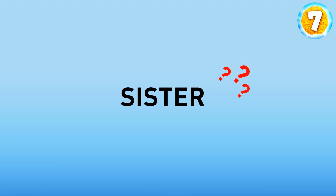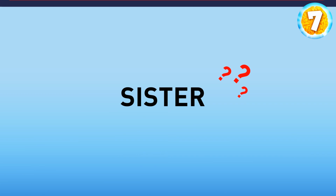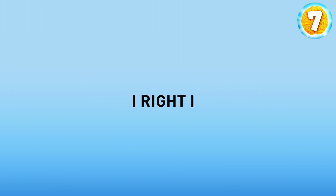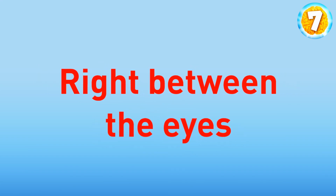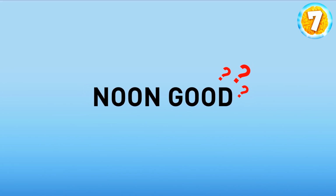What does this mean? Right, that's Big Sister. How about this rebus puzzle? The correct answer is right between the eyes. Look at this one.